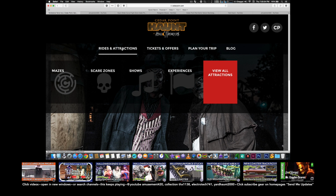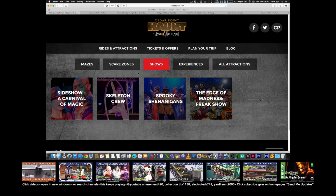Okay, and rides and attractions, we have the shows. Carnival of Magic, which is in the old Centennial Theater, called the Jack Aldrich Theater. Skeleton Crew is on the Luminosity stage. That's back again. Spooky Shenanigans is in Lusty Lil's, which used to be the Palace Theater. And The Edge of Madness returns, subtitled Freak Show.